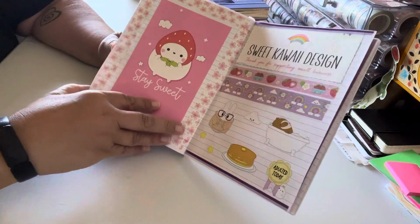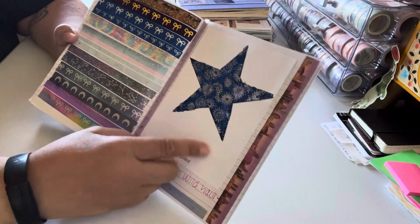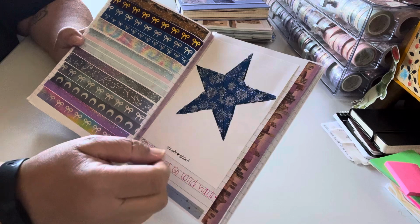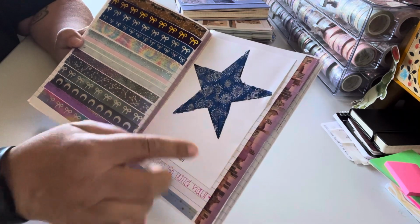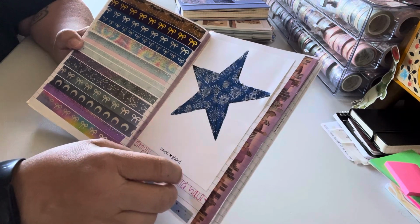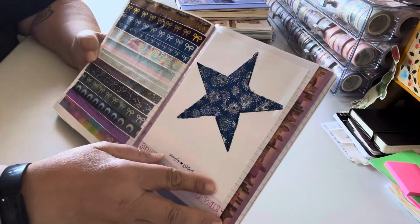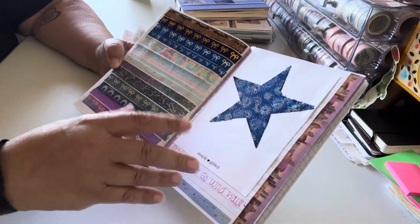There's a journaling card. This was some washi art that we did at Go Wild using Simply Gilded washi, and I started pretty easily with just, it's like a coloring page with a star, and so that's what I did, and you just cut the washi to fit in there. It was really relaxing, and I felt so accomplished when I was done.